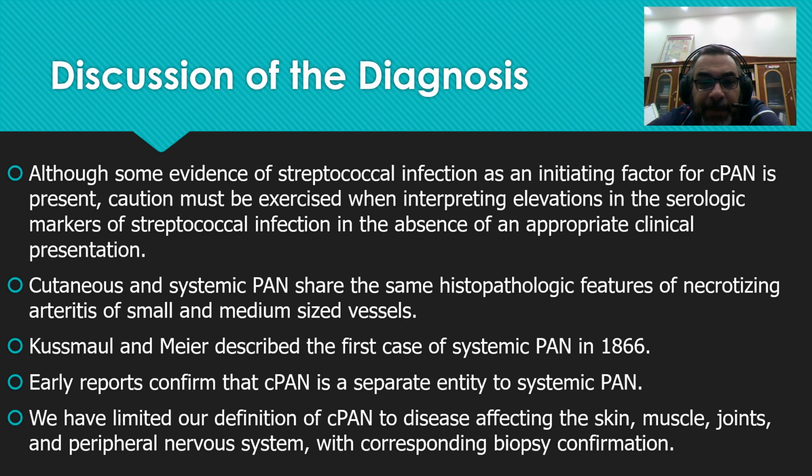Cutaneous and systemic PAN share the same histopathological features of necrotizing arteritis of small and medium-sized vessels. Kussmaul and Maier described the first case of systemic PAN in 1866. Early reports confirmed that CPAN is a separate entity to systemic PAN. We have limited our definition of CPAN, cutaneous polyarteritis nodosa, to disease affecting the skin, muscle, joints, and peripheral nervous system, with corresponding biopsy confirmation.